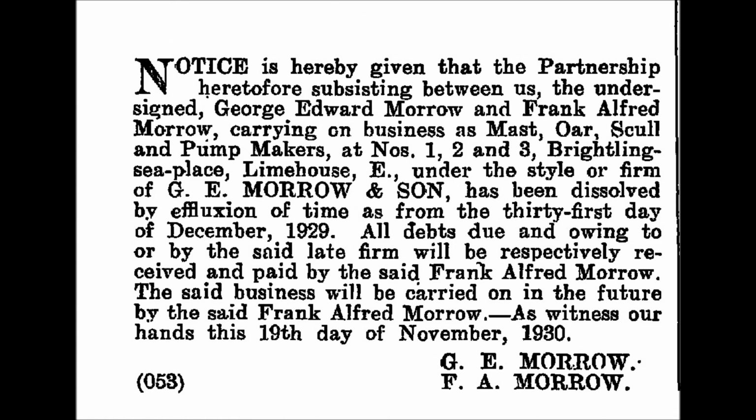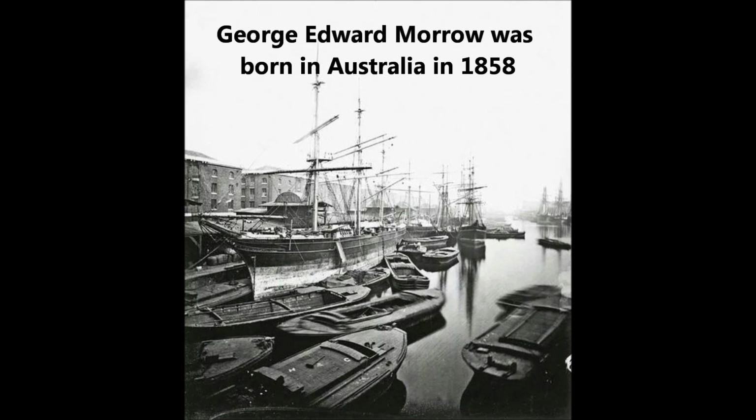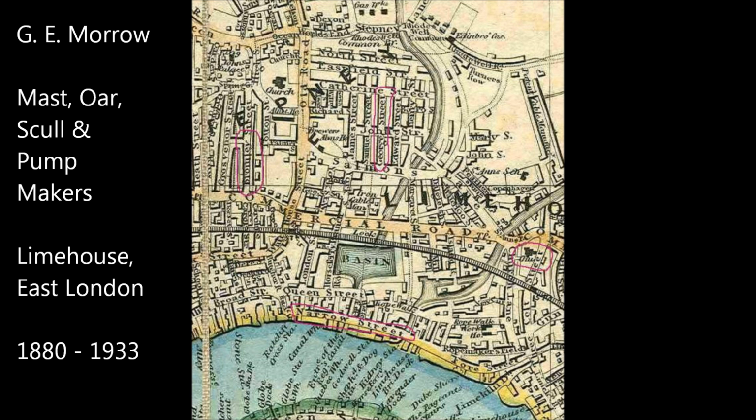The first thing I discovered when I started to research G.E. Morrow and Son was this article in the London Gazette dated 19th November 1931, which revealed that G.E. Morrow was a mast, oar, scull and pump maker from Limehouse in the East End of London. I then went on to find out that George Edward Morrow was born in 1858 in Australia, but by the time he married Londoner Clara Powell in 1882, his oar maker business was established in Brightlingsea Place, Limehouse, an area which has long been associated with maritime history and shipbuilding in the East End of London.